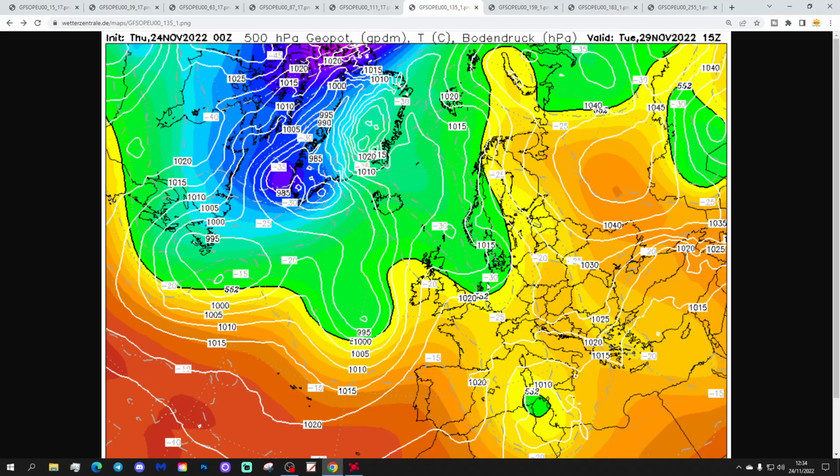Tuesday looks like that, so that high pressure is still strengthening over the western part of Russia. Need to keep an eye on that. Meanwhile, the trough of low pressure is weakening across the western part of Europe.